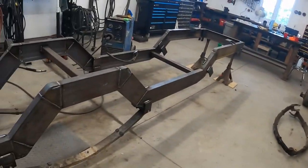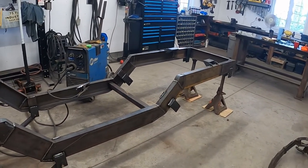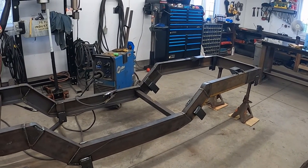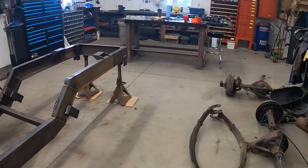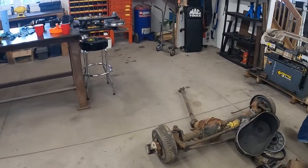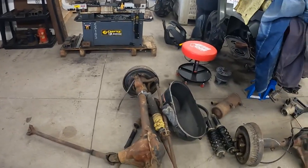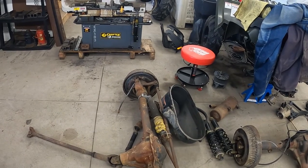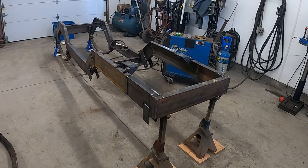So we're just gonna pop these off and flip it over and weld up the bottom. Then that part's done. And then we'll see, you gotta flip back over and throw the axles in, or I still need to get this, need to take that drive shaft off and the front tie rod, which wouldn't come off, before I sling that in there. But yeah, not too shabby.